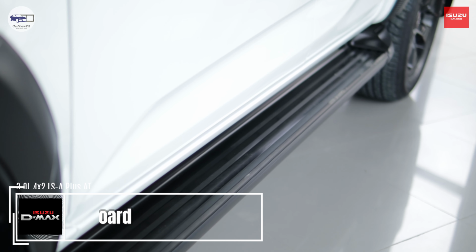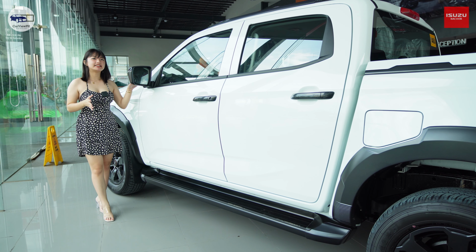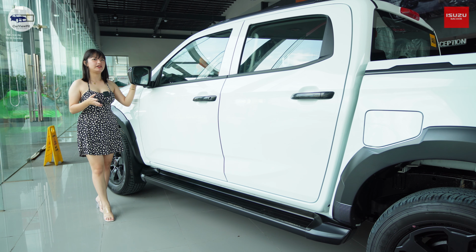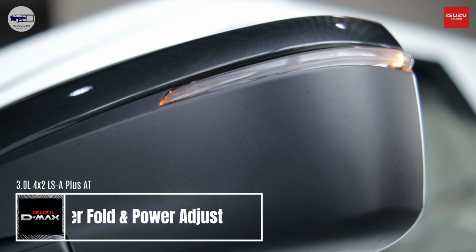So yung sa stepboard natin is two-toned siya dahil may color black and color dark gray. Pagdating naman sa sidebar satin guys, well, dahil nga ang theme ng ating new Dmax is dark gray, well, naka-dark gray na rin siya. With LED turning signal light and side camera.